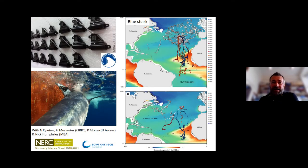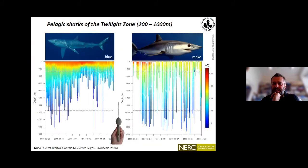So as well as understanding where the main exploitation is happening for use in management and conservation, these tags also give us clues about the ecology and behaviour of the species. And here you can see some tracks. This is an oxygen map of the ocean. You can see tracks of blue sharks going into oxygen-depauperate areas, these so-called oxygen minimum zones, these hypoxic regions. And we had to work with companies to design tags that would enable them to work at terrific depths. Here you can see a blue shark on the left and a mako shark on the right, diving almost every other day to depths exceeding 1,000 meters, often to nearly 1,500 meters depth, 1.5 kilometers down.